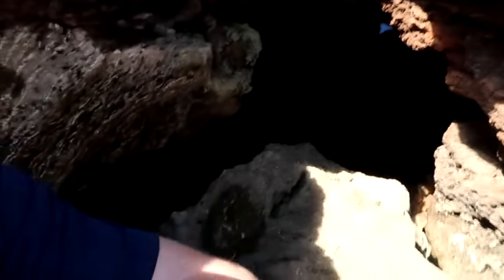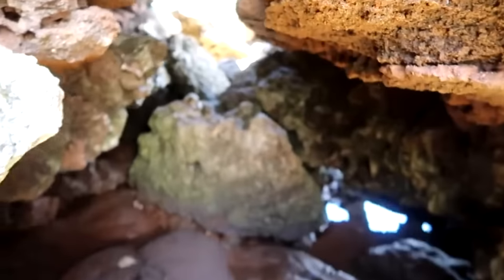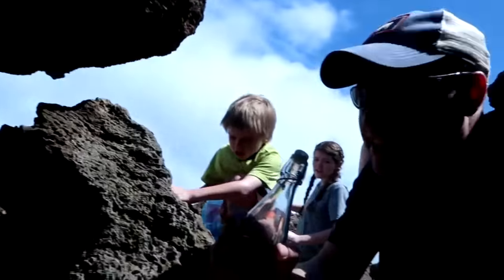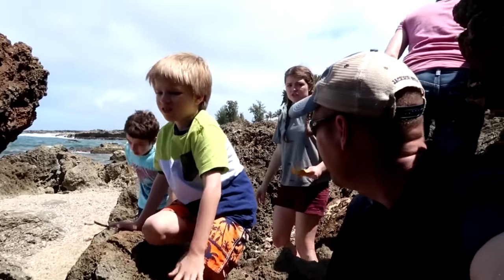It's here, let me show you. It's pretty deep. It goes down. And it comes out on that other side. I wonder if we could make it. What do you think, guys? I think that's too squishy. Should we try to get through there? I think it's too squishy.